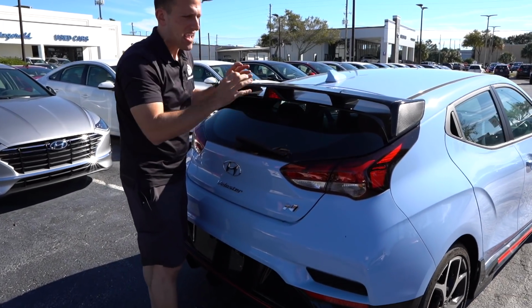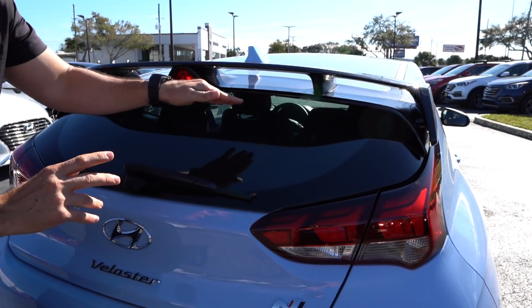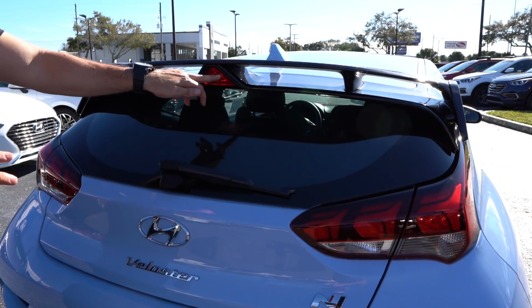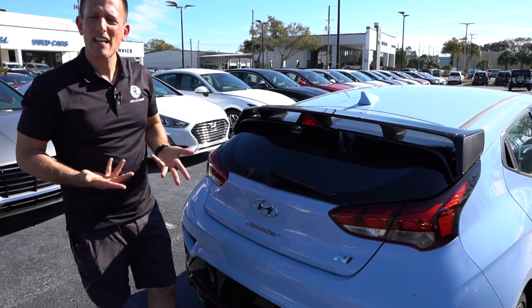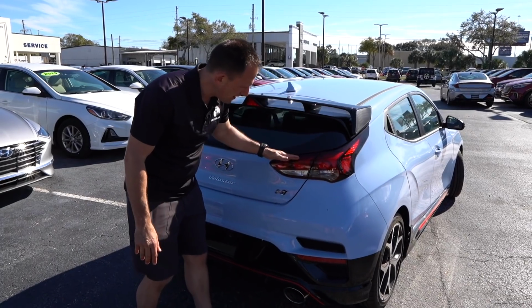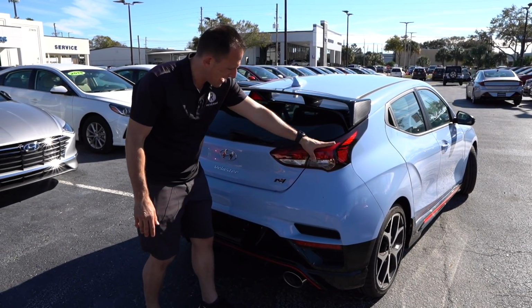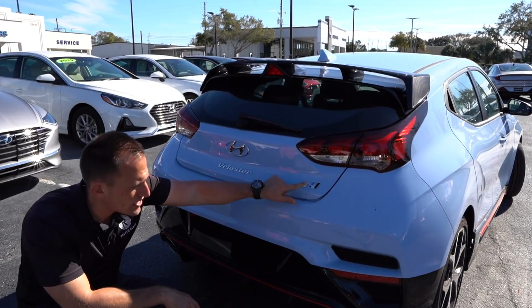This rear wing is one of my favorite in a long time. I like the way it's dual level like this. It's got that Formula One style third brake light. Just nice little touches like that really make the car stand out from the crowd. Even the taillight design, all LED, really has a nice flow to the way it goes into the hatch. You have your very large M badge.